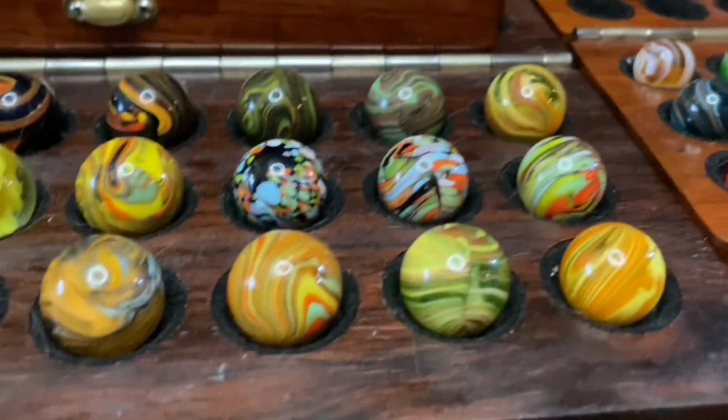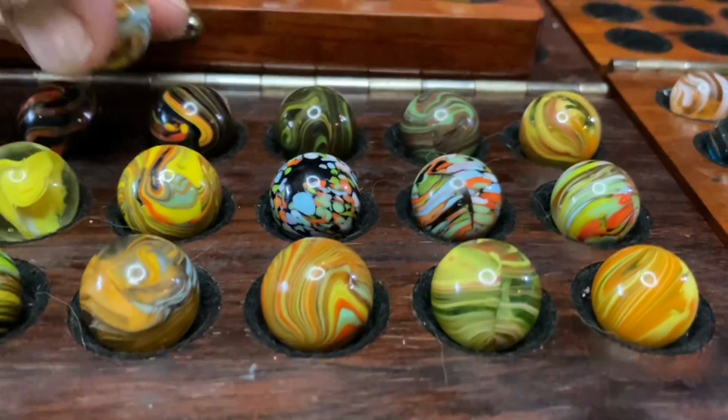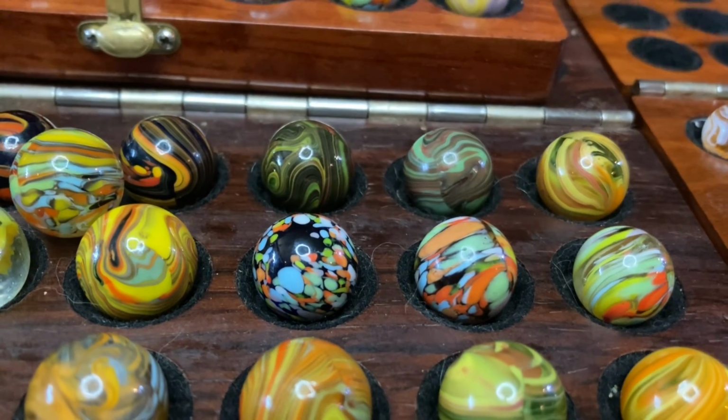Straight clear, there's another really pretty clear. Okay, yeah, put it right in the middle there. Different palette, right there. The straight amber based. Okay.